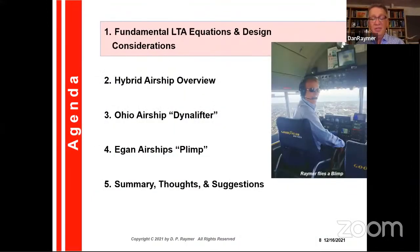Okay, well, let me just jump into it. I wasn't sure what background people taking your program had. So I wanted to start out with some of the fundamental equations and design considerations. And I know you've been through this in this class of yours already, so forgive me if I repeat myself a little bit, but some of the people that will look at this later, some of the people watching now, don't have that background. And I do want to present that. I'll try not to bore you by going too slow, but let me run through some of the basics before we move on and talk about why hybrid airships are different. So that's the second item.